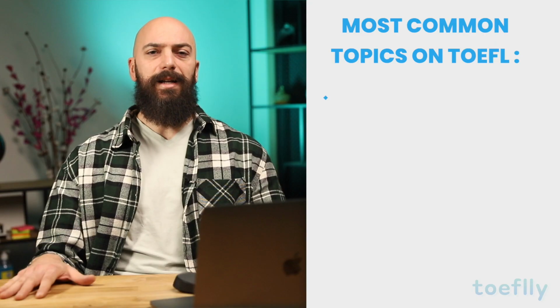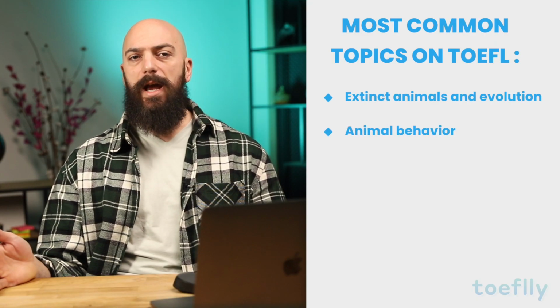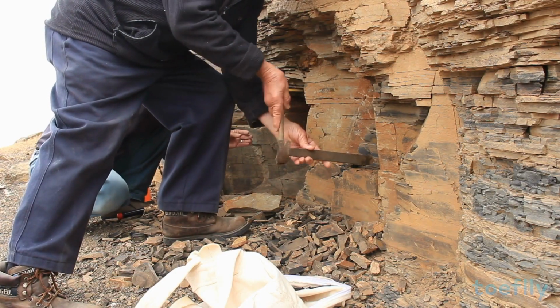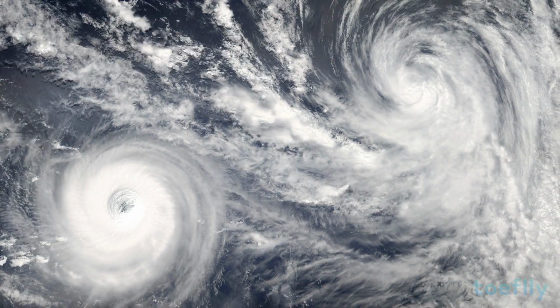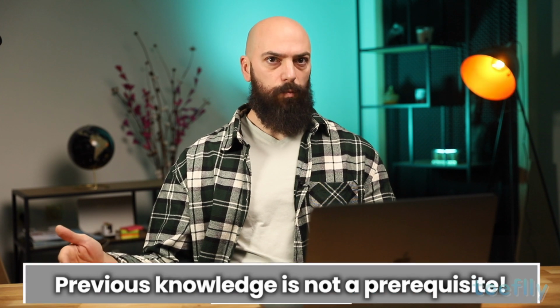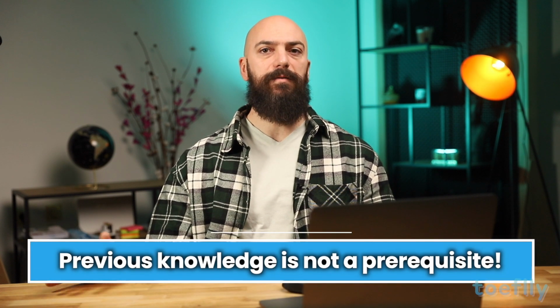Some of the most common topics in TOEFL include extinct animals and evolution, animal behavior, psychology, art history, the earth science. When you see a text about biology, geology, or let's say meteorology, you might freeze with fear. Or your impression may be that you don't know much about these or similar topics. Or it may be completely new to you. Perhaps you have never studied psychology or art history. That's alright. Prior knowledge to these subject-specific words or terms is not a prerequisite for the test.